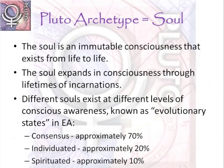Consensus: any country, any race, anybody on the planet, approximately 7 out of 10 people are consensus. They follow the Saturnian rules. They do not think outside the space-time they were born into. They are a product of their environment and their environmental conditionings.